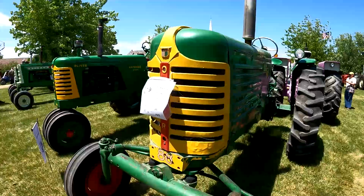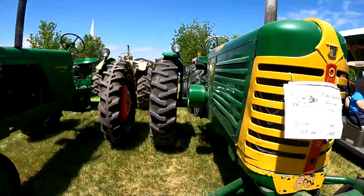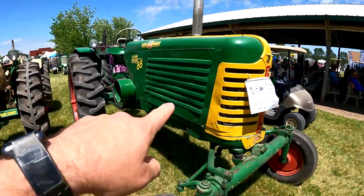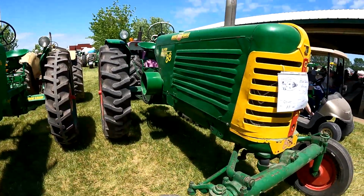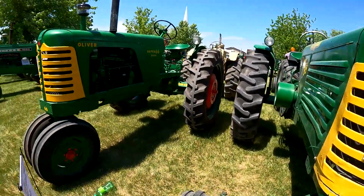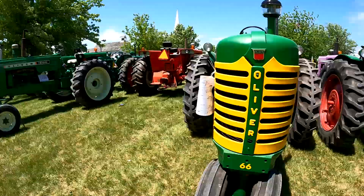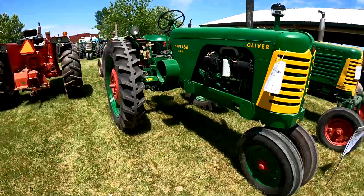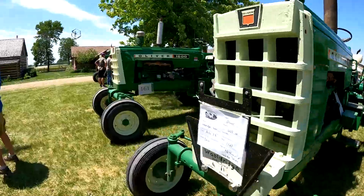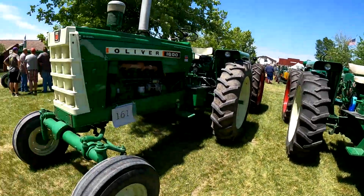Diesel. Oh, it says diesel on the hood. Doesn't have the things on the panel though for the injection pump. I don't know if it is or not, but Super 66 diesel. About 1600. And another 1600.